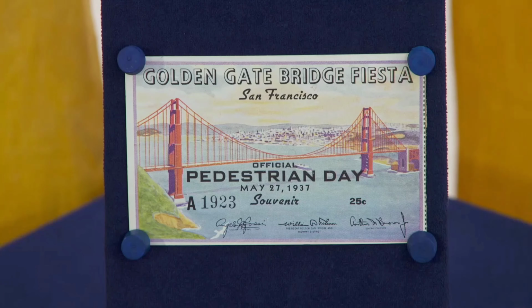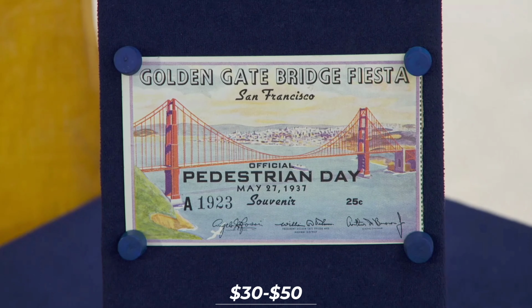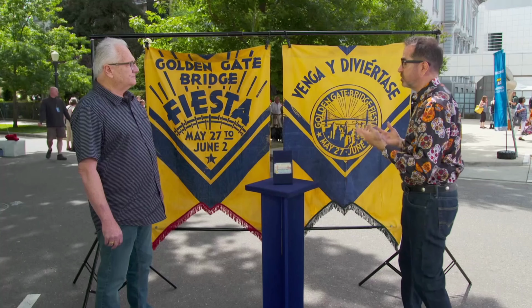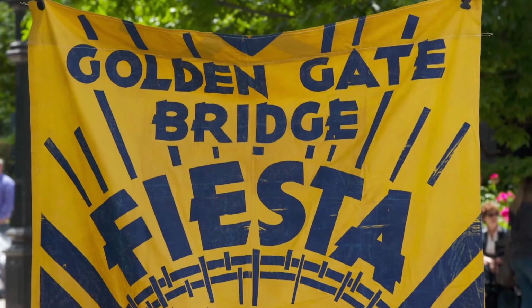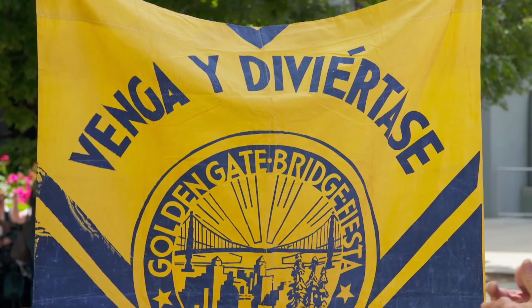The ticket on its own is pretty cool, even though a lot of folks did cross. A ticket like that can sell for around $30 to $50 at auction. But the banners themselves, what's neat about them, you've got one in English and one in Spanish. Realistically, at auction, individually, these are worth about $500 a piece.